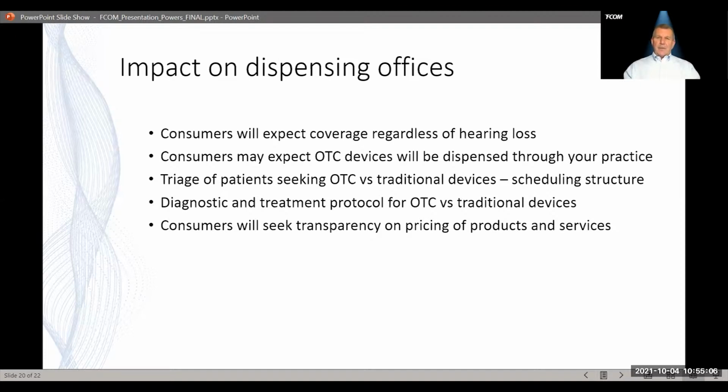The structure and how much time is set aside for an OTC versus a traditional hearing aid patient could be significant, from a half an hour to an hour and a half appointment. And the scheduling structure within the practice is going to have to leave time slots for each of those types of patient. I think the other issue is, how do we decide when someone comes in and starts asking questions, what are they a candidate for, and how are we going to assess that?